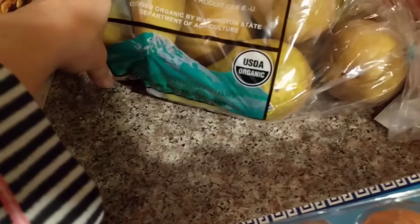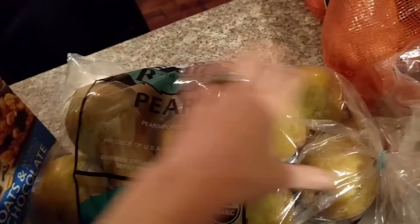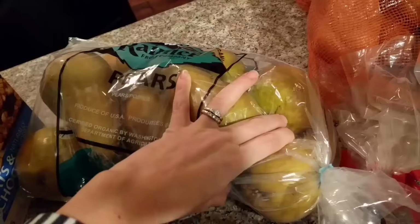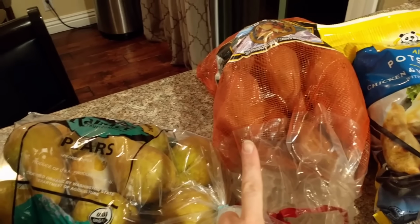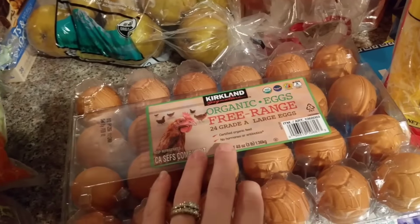I forget how big this bag is. Let me see if it says. I don't see it on there, but it worked out to $1.50 a pound, which is a really good deal for organic pears. And my kids love pears, so I went ahead and picked up that bag. And also 10 pounds of the organic sweet potatoes because I was out. And the organic free-range eggs.